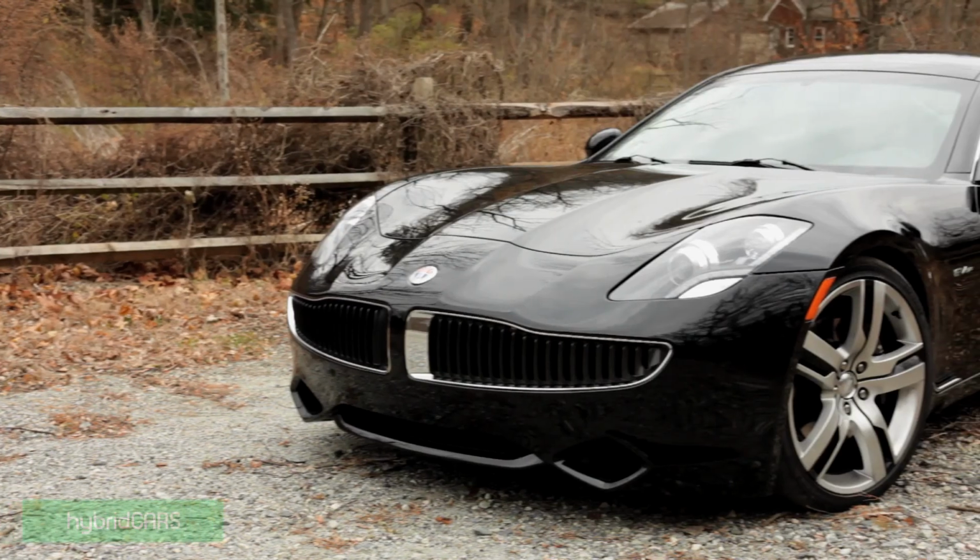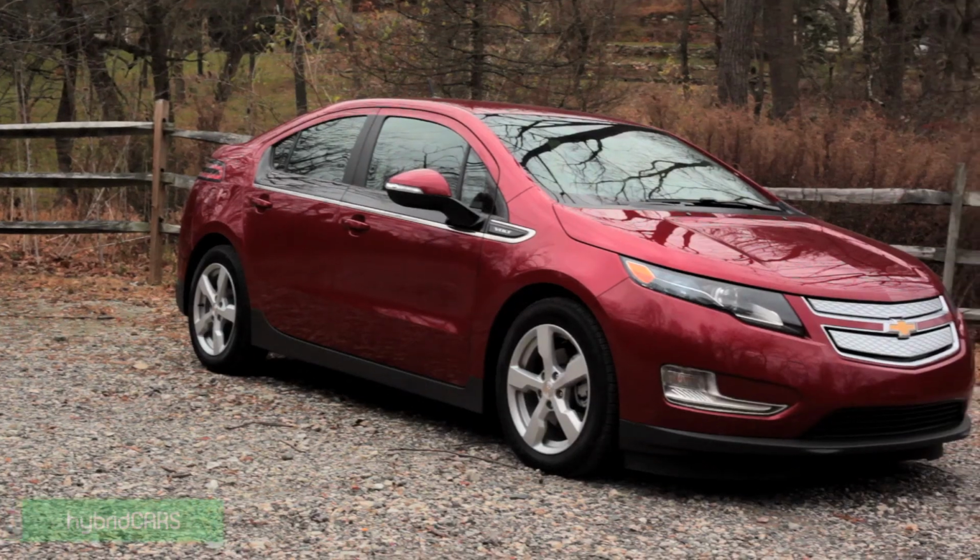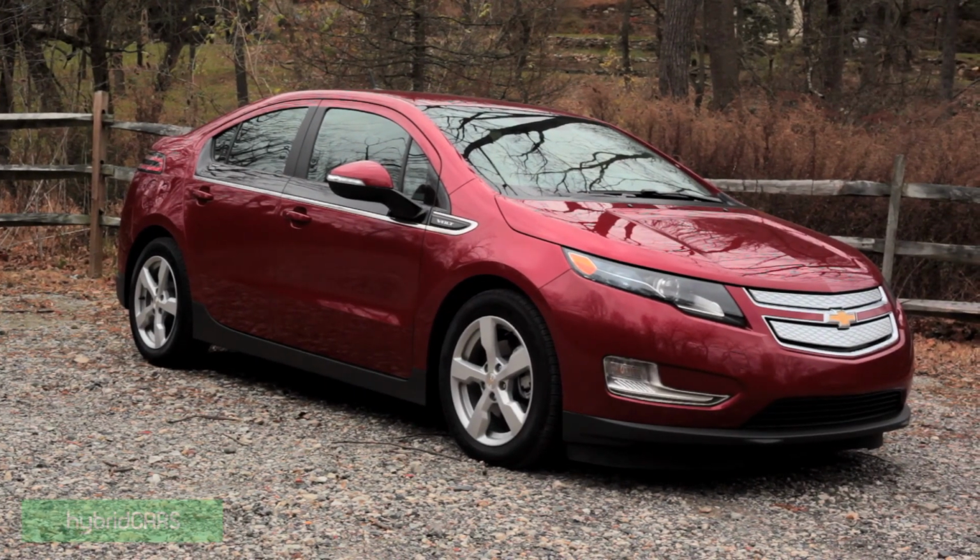I'm with HybridCars.com, and we brought out here for you something a little bit different. A couple of extended range electric vehicles, the Fisker Karma on my right and the Chevrolet Volt on the left. The Karma is a 2012 model, the Chevrolet Volt is a 2013. These cars couldn't be any more alike and different all at the same time.